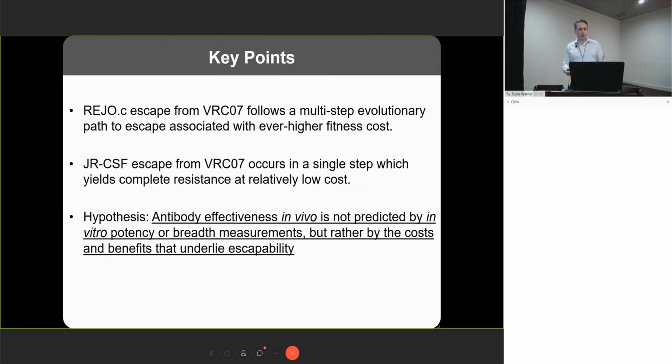So the key points to take home here are that escape seems to follow this multi-step evolutionary path for REJO.c and BR-C07 that seems to be associated with this ever higher cost of fitness, whereas in the case of JR-CSF, which escapes very easily, it happens in a single step, and there's pretty much no cost to making those changes.